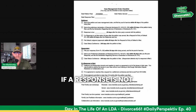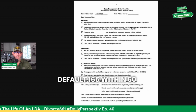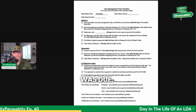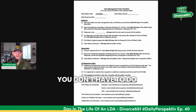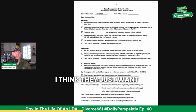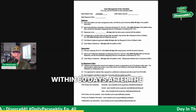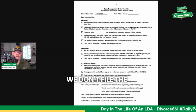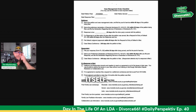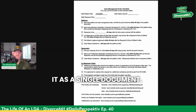Okay, if a response is not filed within 30 days after the petition was served, file a request to enter default, 165, within 60 days after the response was due. So that's not a hard timeline in any court, even with Riverside. You don't have to do that. I think they just want to move your case forward. There's no rule in California that says you have to file the default within 60 days after the response was due. We don't file the default by itself. A lot of people do because that's what the checklists say. You don't have to file it as a single document.